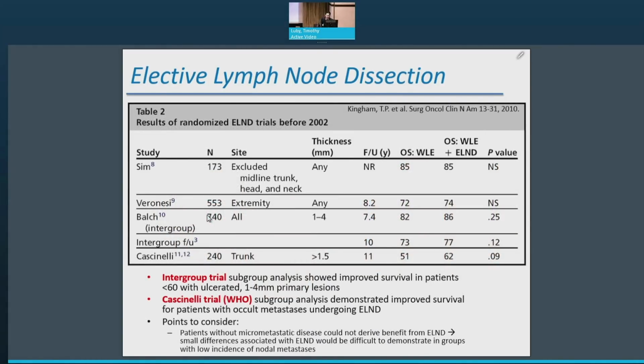There were several trials, really rather series, where they electively removed these lymph nodes along with the primary tumor, and they saw how people did. In these series, they showed very little improvement in survival by just electively taking out these lymph nodes. They did show in subgroup analysis, meaning they looked at smaller portions of those groups, that there was more of a survival benefit in patients who were younger, who had ulcerated lesions or thicker lesions. That was shown in the intergroup trial.